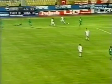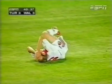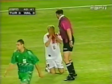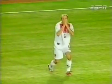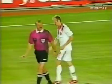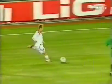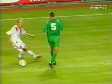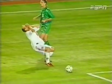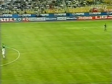Here's another Turkish wave. Abdullah. And Abdullah takes a tumble. The whistle had been sounded before that. Abdullah that time getting involved with the number 5, Andy Melville. He seemed to clash there with Melville's shoulder, went down, and the referee saw exactly what happened. I don't think he was going to have any of this. There didn't seem to be too much problem. Melville there just bracing himself as he could see Abdullah coming in on him.